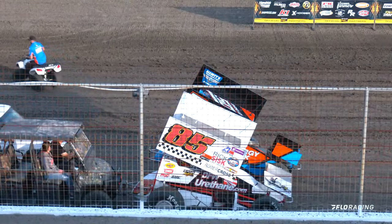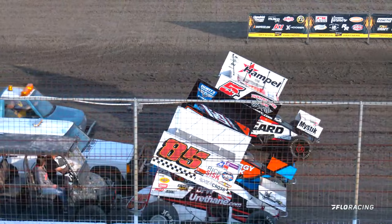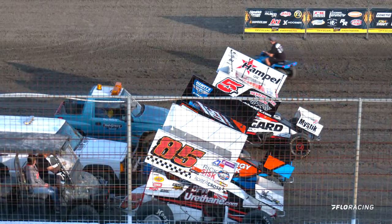Pulling up next to him, that is the current points leader with the Kubota High Limit Racing out of Indianapolis, Indiana, the NOS Energy Drink, Elliott's Custom Trailers and Carts, number 7BC of Sunshine, Tyler Courtney. Tyler Courtney in car number 7BC.